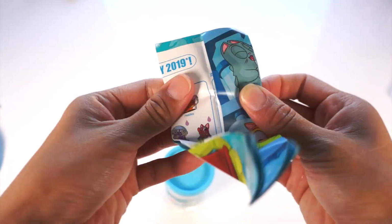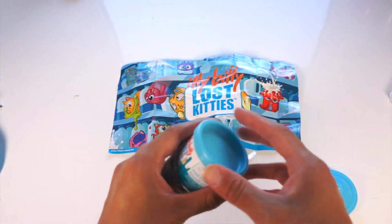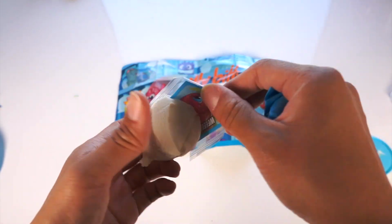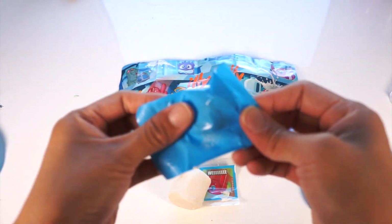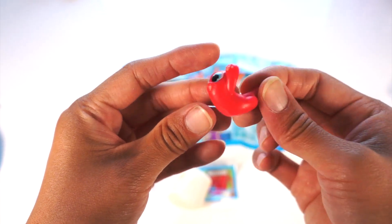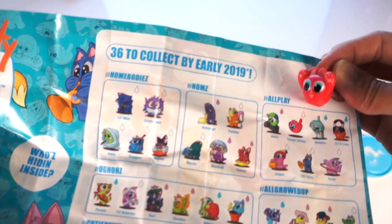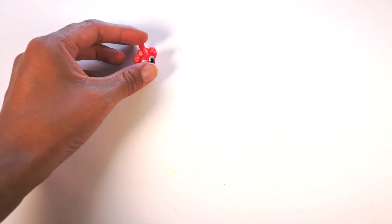And lastly, we are going to open up the Itty Bitty Lost Kitties. Which one are we going to get? So these are from the Itty Bitty Lost Kitties Series 2 collection. And I think we got a little cat who is jumping. Let's see. Yes, we did. Aw, it's so adorable. It's like a reddish color. And the little cat's name is Danger McGee, and he's from the All Play edition or collection.